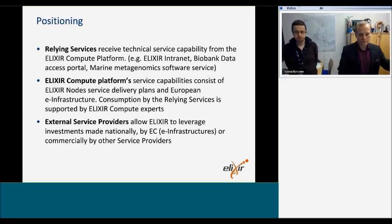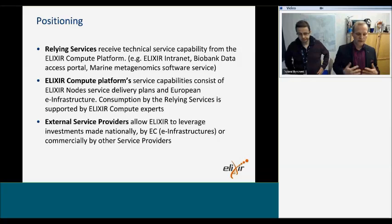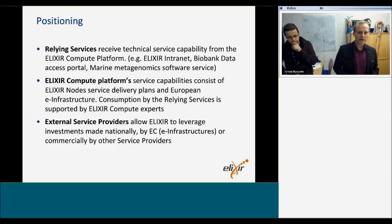So ELIXIR Compute Platform sits in between the relying services, such as the marine metagenomics software data analysis pipeline, and the external service providers like e-infrastructures. So the ELIXIR Compute's service capabilities consists of what the nodes can deliver and what the European e-infrastructure can provide for biology for ELIXIR. It is not necessarily very easy to consume the resources that come from the e-infrastructures, and this is an additional role of the ELIXIR Compute Platform expert. It is to support the relying services to consume those resources, so helping people to get access to those resources. An example could be the identity federations provided by the Géant network.